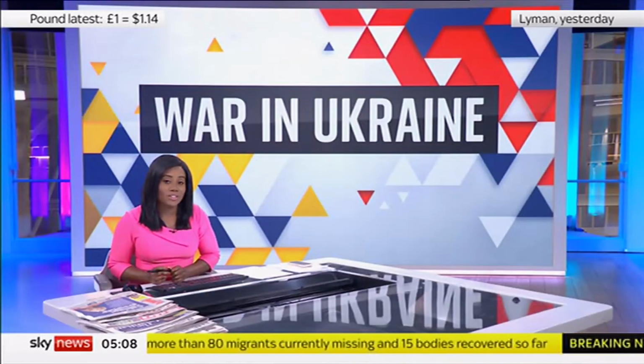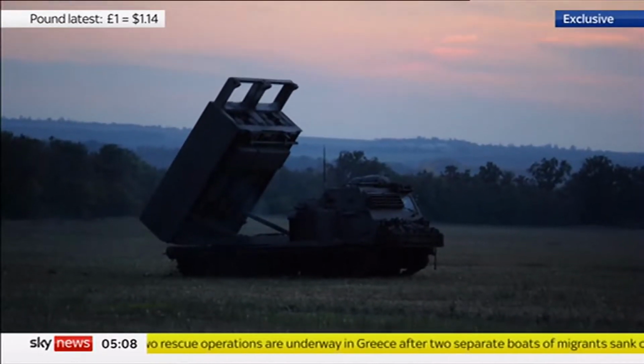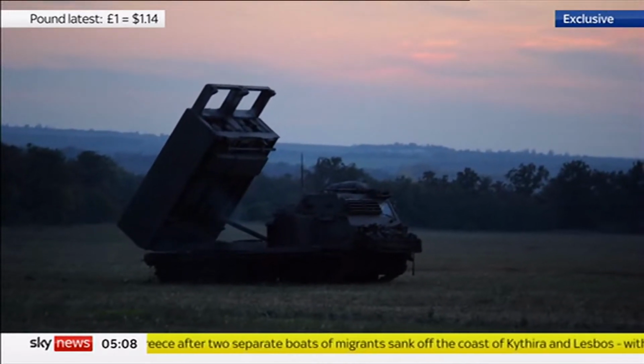Our security and defence editor Deborah Haynes is in the east and gained exclusive access to show the role that British equipment is playing in the counter-offensive, tipping the balance on the battlefield in Ukraine's favour.